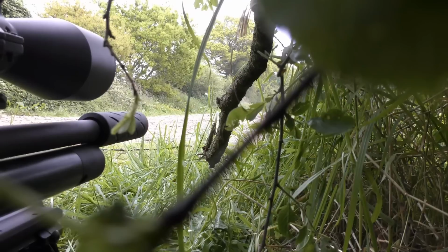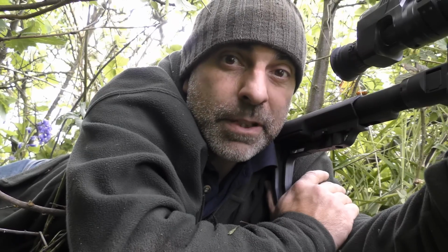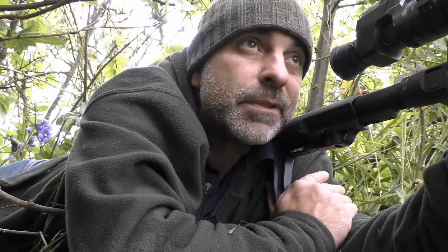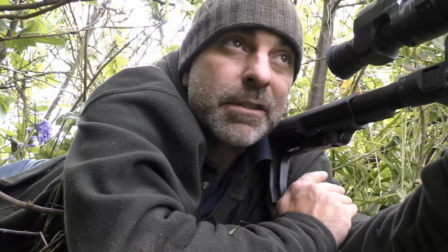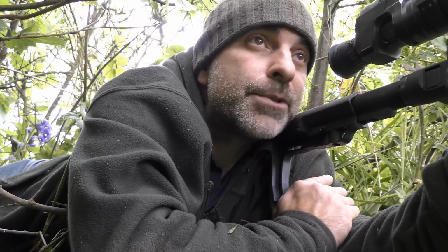So I'm not brilliantly hidden, but I'm hoping that I'm tucked away into this hedgerow enough for them to not spot me. We'll see. So you do need to be quite patient doing this. As I say, first thing in the morning is usually the best time, but I've had some quite good mornings in the past, shooting magpies and crows off a bait like this.